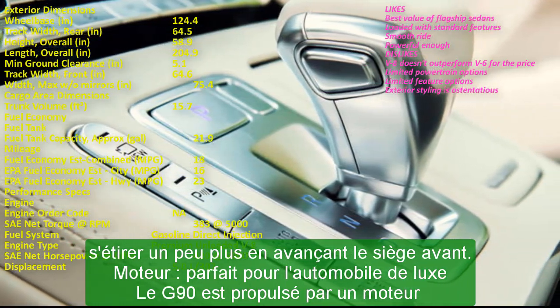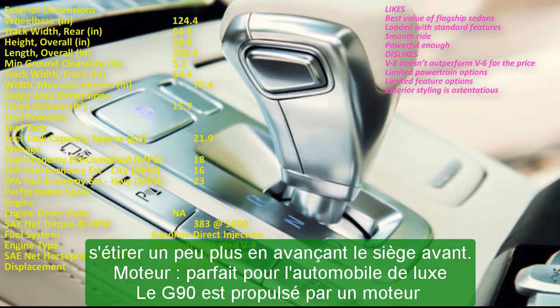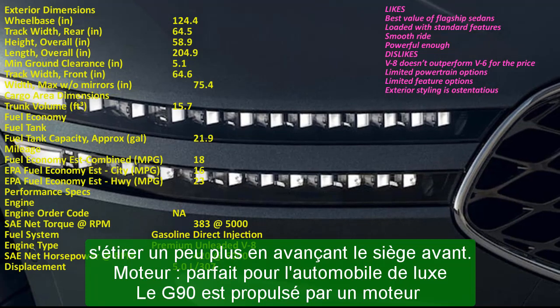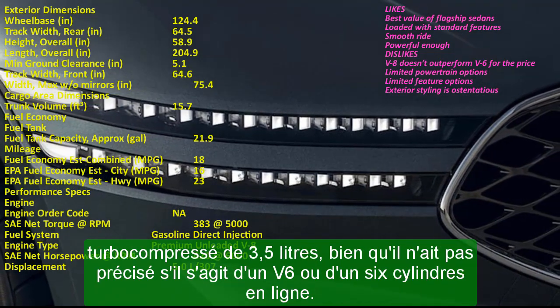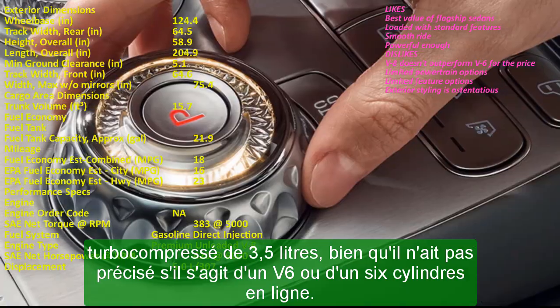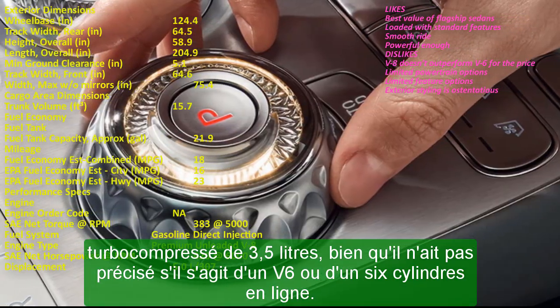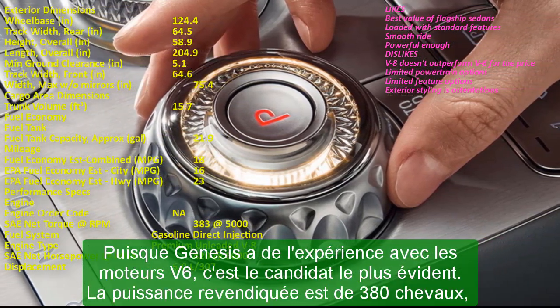Like Lexus, Genesis isn't shy to include almost every luxury feature as standard. At the same time, the Germans still expect you to fork over additional cash for things that really should be standard on luxury barges. If Genesis can convince traditional luxury sedan buyers to look past the badge, the G90 will be a huge win for the South Korean brand.